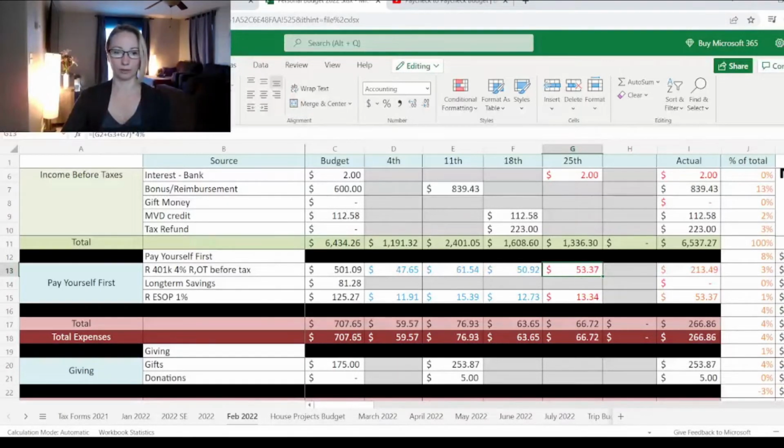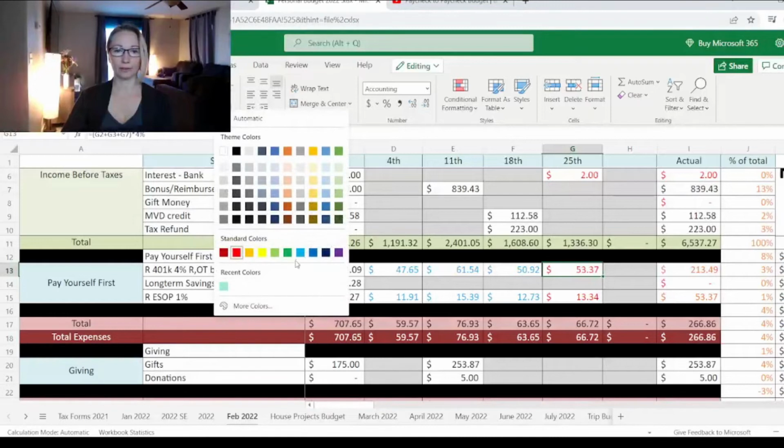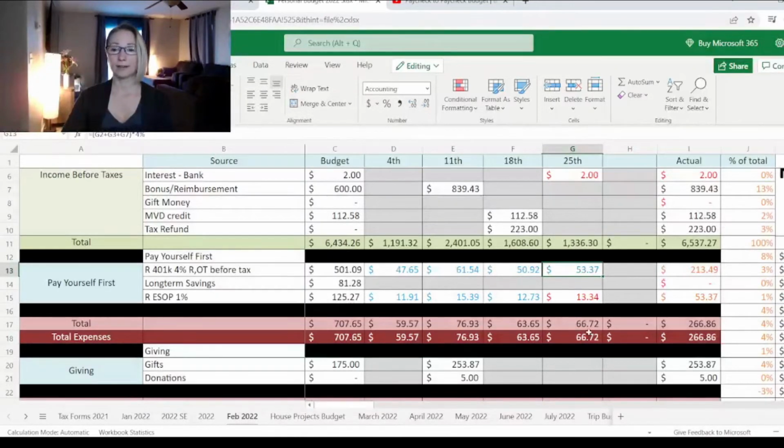But let's just double check his pay stub to see if that matches up for the percentages I had here. So 53.37 for the 401k, and then the ESOP was the 13.34. So I make these blue because that at a glance tells me that this money is not spent. It just tells me it's saved or it's invested. All right, so we're gonna go ahead and make those blue at the back here because that's done. We won't be adding anything.